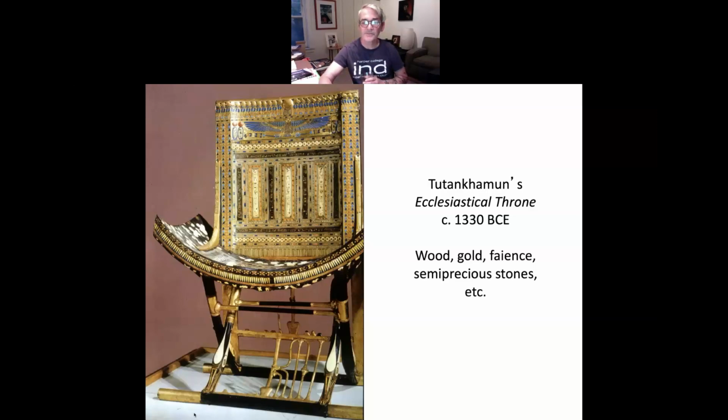So this is wood, gold, faience. Faience is like a tin glaze. I'm not sure where the tin comes from, it's usually done on ceramic. Semi-precious stones, and this would have been costly to make and difficult, requiring the work of the best of the furniture makers.